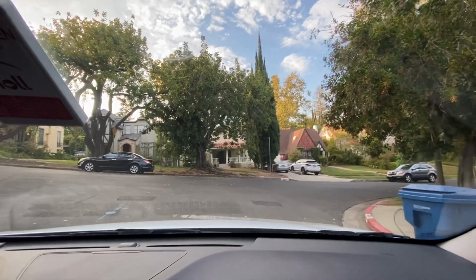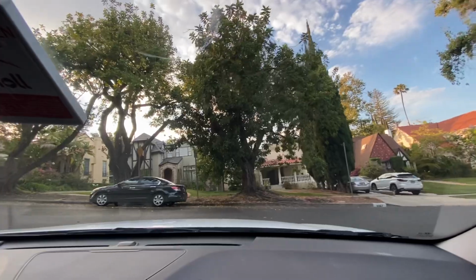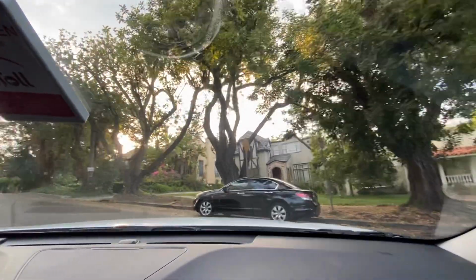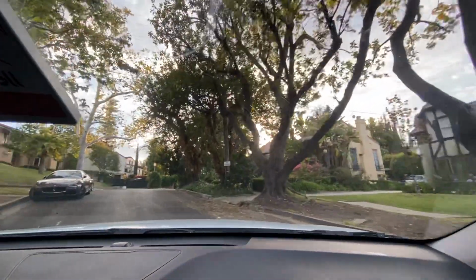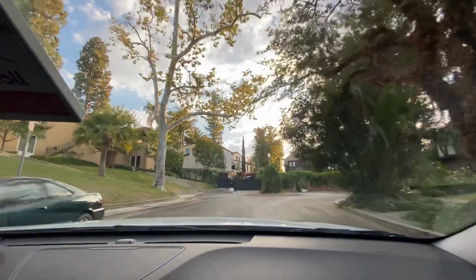I'm going to see, though. Look at these houses, though. Normandy Ave, the 2000 block north. I'm going to make this left. Not a through street. Oh, this is a no outlet. There's a Maserati on my left. Alright, there's a no outlet here, which means that we can't go.